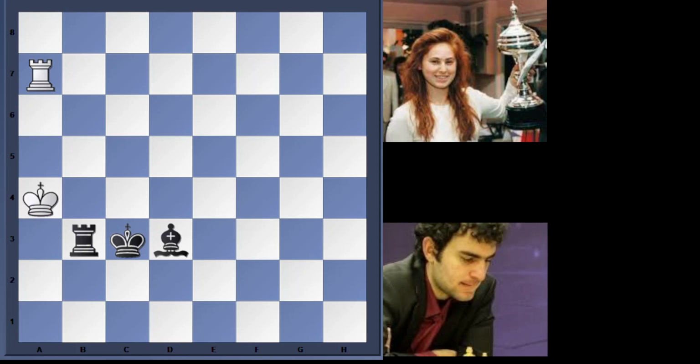And this is why king a4 would have to be played, which would actually hold the draw. But that's the difference. If you go to a2, you lose. You go to a4, you draw. So this is what Dominguez is facing.